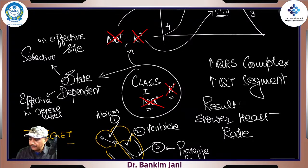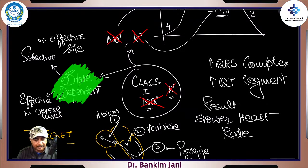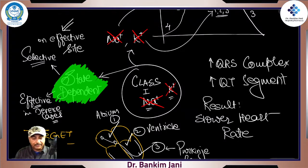When sodium and potassium are affected, we are coming across one new concept, and that is state dependent. Whenever you come across this state dependent thing, that means when we say it is selective and when we say it is effective. Selective means it will be making its effect wherever the need is. Effective means that it will be effective even in severe cases. You'll find that some of the medicines are not effective in severe cases, right? Some of them are, yes. So these are the two important criteria, whether things are selective or effective.